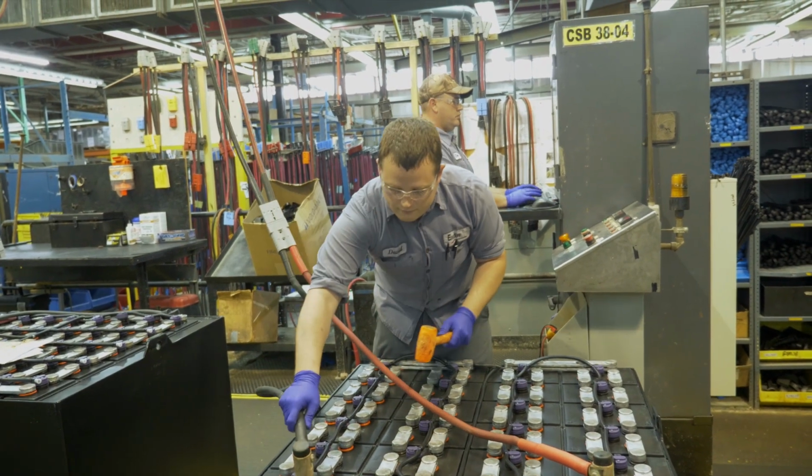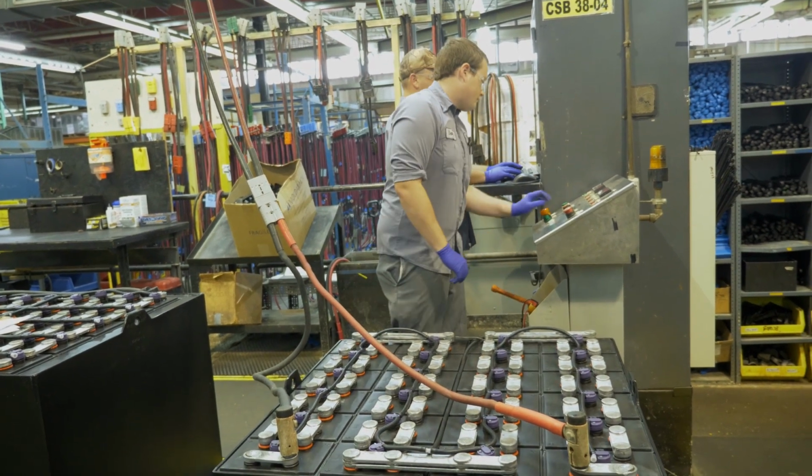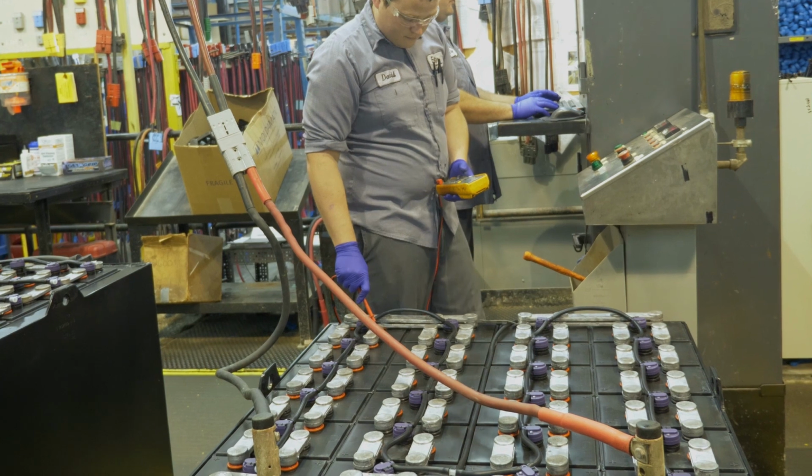After formation, each battery is placed on a high-rate discharge test to ensure the integrity of all intercell posts and assembly connections, ensuring the battery will be able to perform in every possible application.